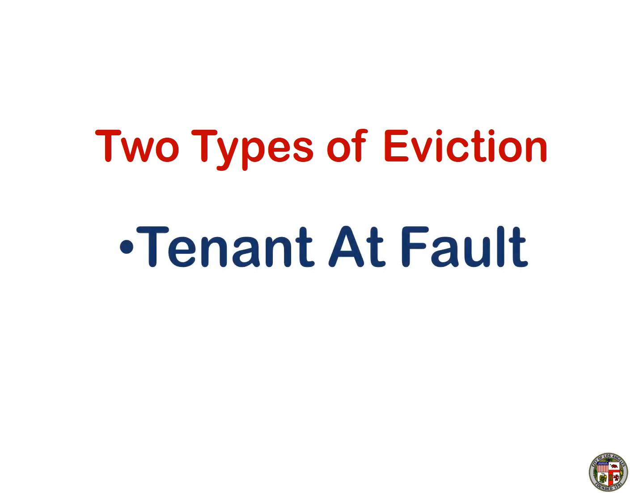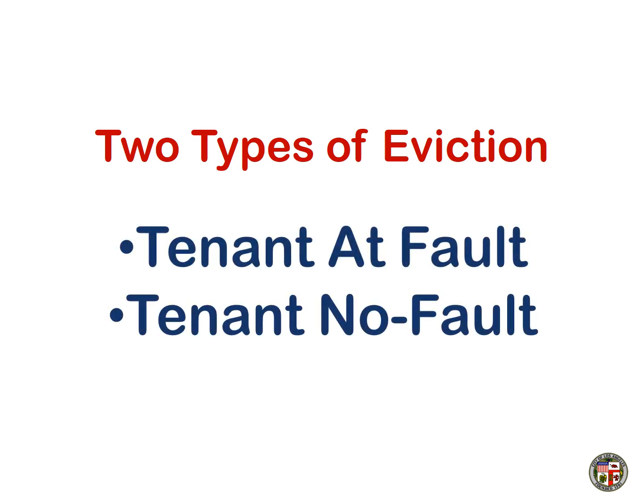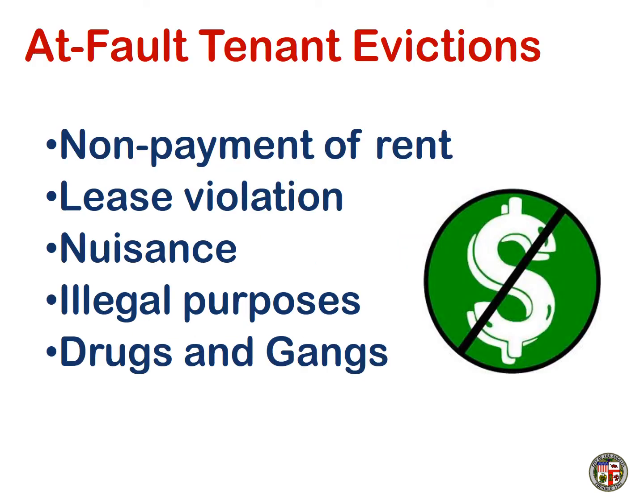So what about evictions? The Rent Stabilization Ordinance includes 2 types of evictions: evictions where the tenant is at fault and evictions where the tenant is not at fault. Examples of evictions where the tenant is at fault include when a tenant does not pay rent, violates part of the lease, or is acting as a nuisance. So that's if the tenant is causing damage to the rental unit or common areas, or is severely interfering with the comfort and safety of other tenants.